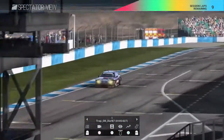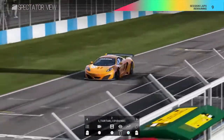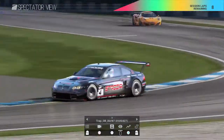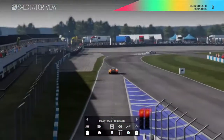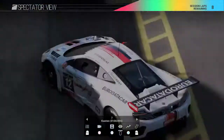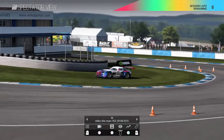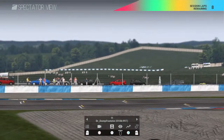Now, is Tartan going to dive in? No, he doesn't. He sort of sneaks a little, might go in, and then decides not to. But at the moment, on his lap times, he's slowly catching Trap. Have a look at Roadrunner now, and Ayres, Diego, Out the Mouse, and Koten is in the pits. So we go. Oh, it looks like Mike has had an accident here. He's gone into Roberts and not made Roberts.